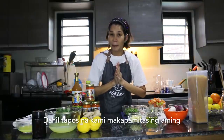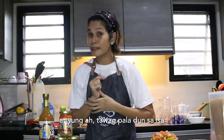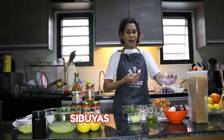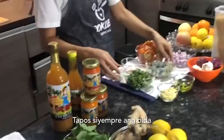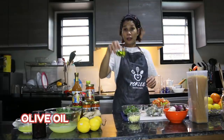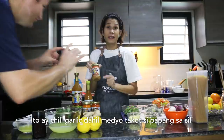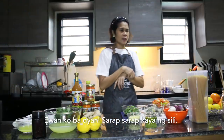Ayan! Eto na. Dahil tapos na kaming mamitas ng aming mga fresh na basil at ng ating mint. At yung tawag pala doon sa isa ay lemon balm, mabango rin. Okay, so here are the ingredients para sa ating pasta. Gagamit ako ng fresh tomatoes, sibuyas, bawang, at ang ating basil leaves na fresh. Tapos, siyempre, ang bida, ang ating hipon, salt and pepper, at ang olive oil. Gagamit tayo ng PokLee garlic aligue. Ito ay chili garlic, pero medyo takot si Papang sa sili, kaya ang gagamitin na lang natin ay yung garlic aligue. No chili.